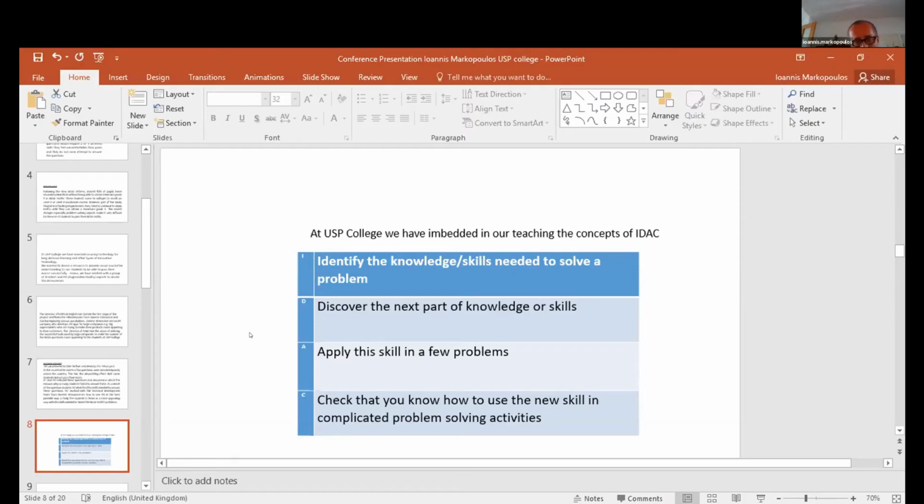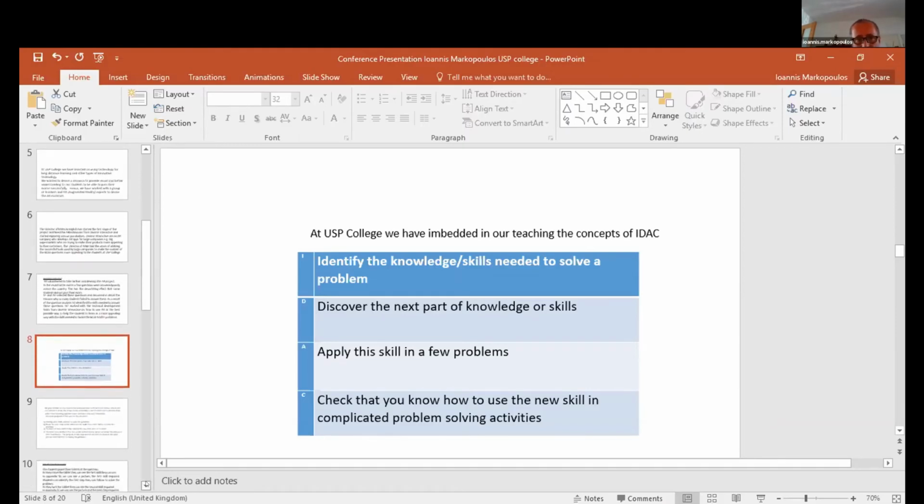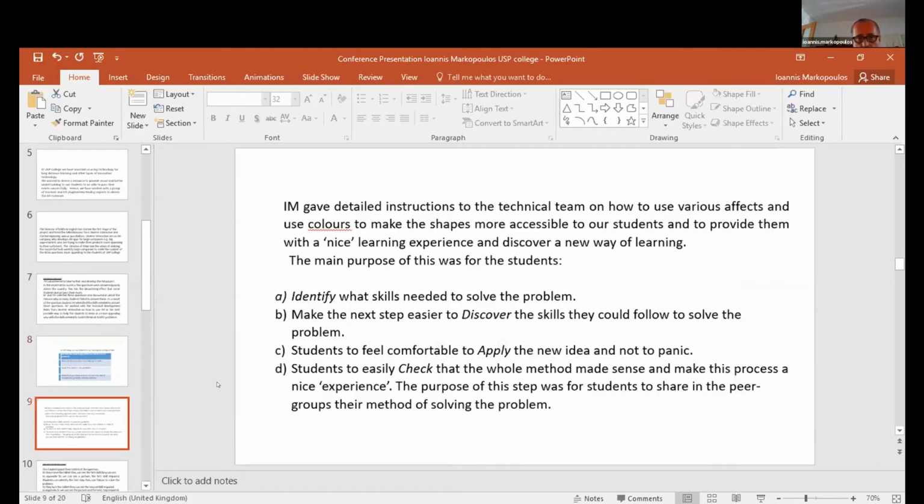I was particularly fascinated with Discover. I've been a teacher for a long time, and I think discovering is very important for the students. Otherwise, the lessons are very boring. You don't want them to be in a maths lesson where it's boring. So I've used a lot of colors, and I wanted to make my questions really attractive. So the idea is that students identify the skills they need to solve the problem, and then they make the next step. And then they will apply it, and then they will check. But AR comes over here, into identify, into discover.